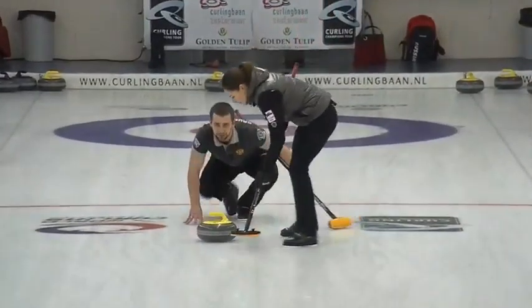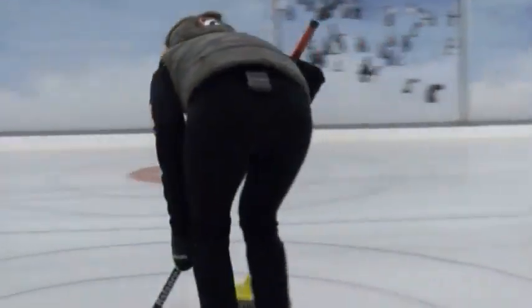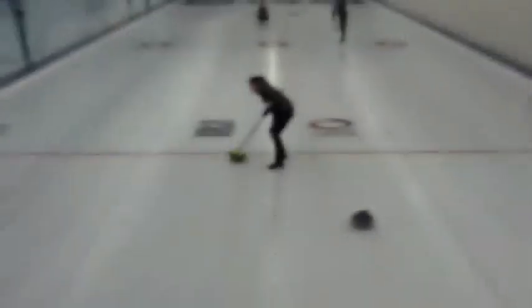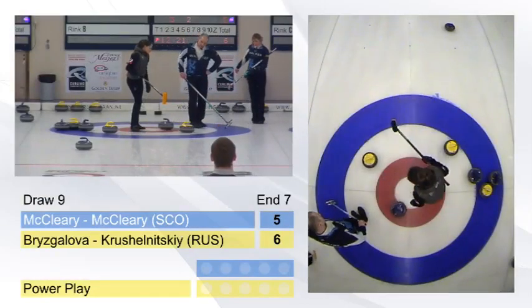Yes. So we had a Dutch junior team participating. They improved the record from last year, winning 4 games in the round robin. And unfortunately, due to draw shots, they didn't quite make the quarterfinals, which was their goal.